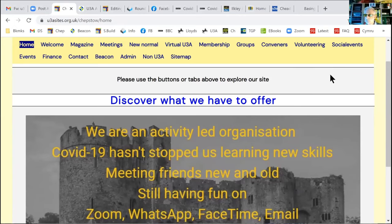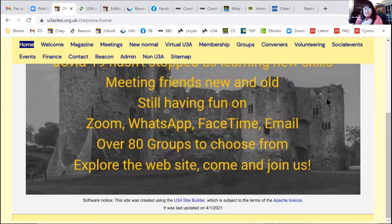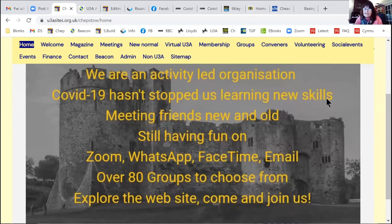Go on. So what you can see is what we've done here is we've started off with that very positive statement. What are we? We're an activity-led organisation. And then we said, we're still doing it. We're still running. We're still meeting our friends. We're still making friends. We're still having fun. So that's the core of what U3A is. And so we're still delivering that message on our homepage. And then our welcome page.